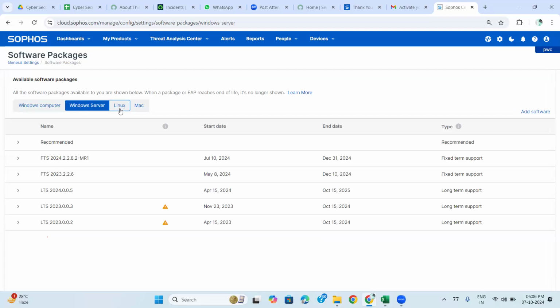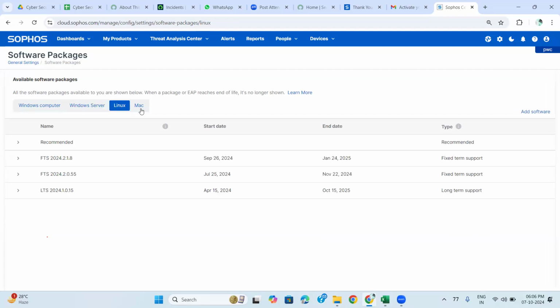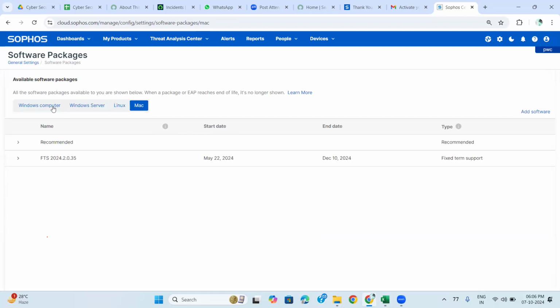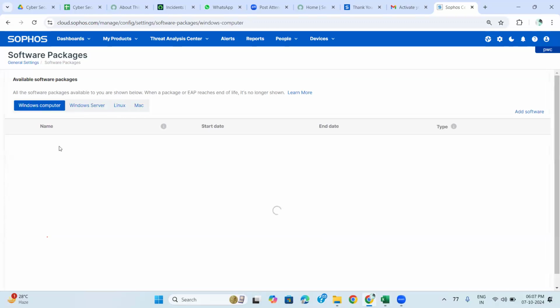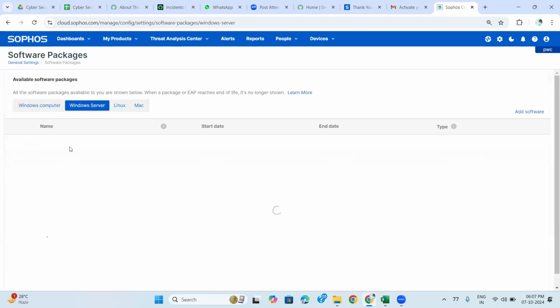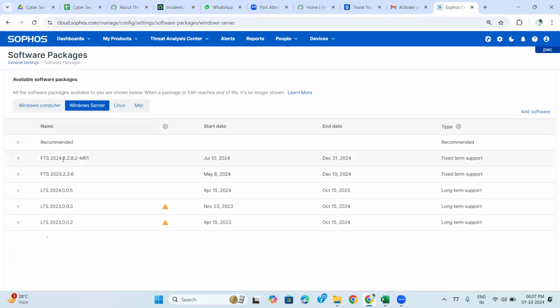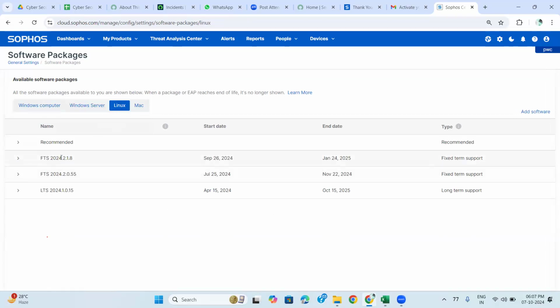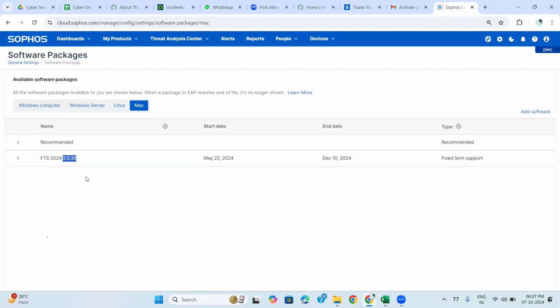What is the latest EDR sensor version for Windows, Windows Server, and also Unix Server and MacBook? You have to remember all those version numbers. So the latest version is 2.3.9.2 for Windows endpoints and servers. Then 2.2.6.2. Next one, Unix, Linux: 2.1.8, and MacBook. So this is what we have to remember. This entire question. You can make your own notes.